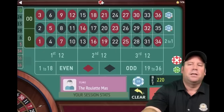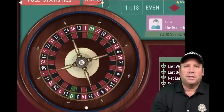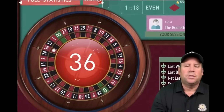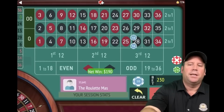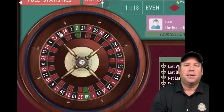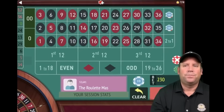So we're not looking good now, guys. But I have done really well with this system so far. That's why I wanted to test it some more. But it looks like we're running out of our bankroll pretty quickly. There's our 190 win. Let's just rebet and spin. And here we go. It would take something really special to pull out of this one right now.